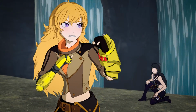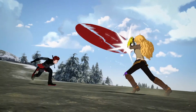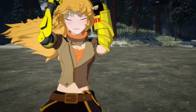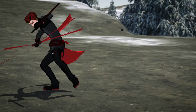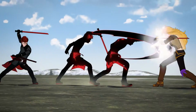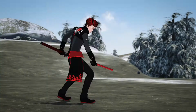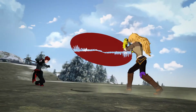Now, this scene does have its problems. Early on, Adam sends out an air slash that he then follows up by throwing his blade at Yang. The problem here is that you can't see the air slash during the second shot of this sequence. The reason for this is because the shot cuts from Adam to Yang after Yang has already sidestepped it. The air slash is only in this shot for a single frame, so there isn't time for the audience to see it when the new shot begins. It would have been better to cut on the moment Adam finished sending out the air slash and have the next shot show Yang dodging it and Adam following up by throwing his weapon.